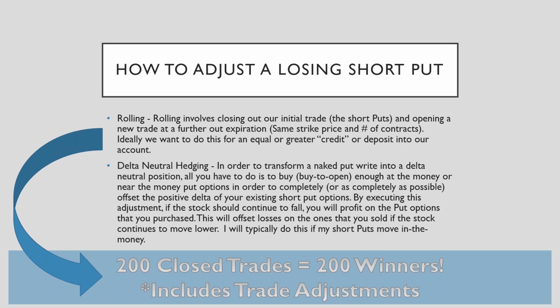And generally I'll execute this adjustment technique if my short puts move in the money, and it is a bit more aggressive. So this is one I would use if we break a strong support level, or the market is moving dramatically to the downside, this can work out very well, especially as implied volatility increases.